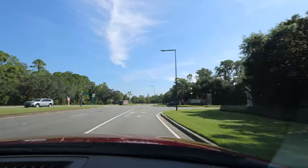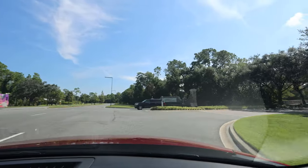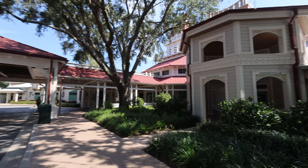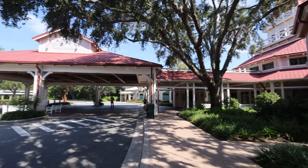We're now arriving at the entrance of Port Orleans Riverside. I am so excited to explore this beautiful resort with you all. It feels like we're about to step into Tiana's world of magic and adventure.